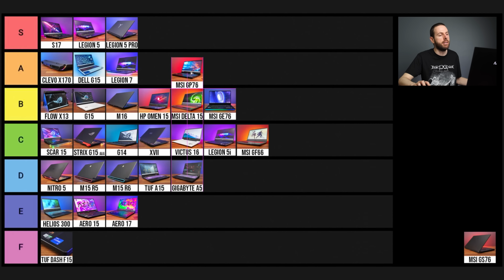Having all the different features and extras does add something. So yeah, I think I'll leave it lower and leave it as a C for now. I guess if I moved the GE76 up to an A, and then we could put the GP76 as a B, but then it doesn't really work because I want the GE76 to be below the Clevo. So yeah, I guess not a perfect ordering, but I think this is as good as I can make it for now. Too many variables.